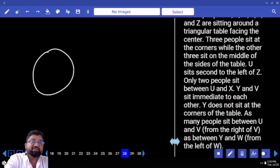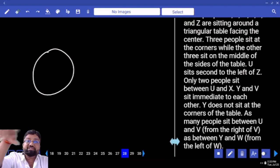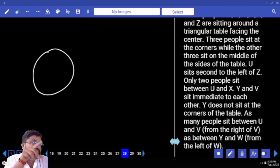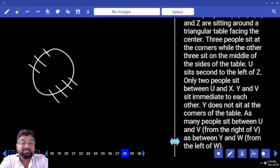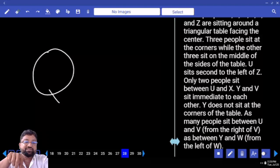Three persons are sitting around the circular table. When you make 3 people sit around a circular table, you should always see that they are equidistant from each other. Yes or no? Because if I say 8 people are sitting around the circular table, can you fix all 8 people like this? It doesn't make any sense, right? Or can I go with this strategy, 4 here and 4 on the other side? We have to arrange them equidistant to each other.